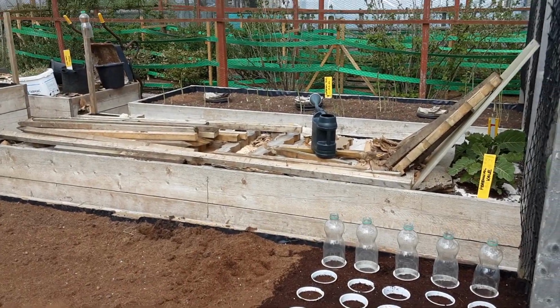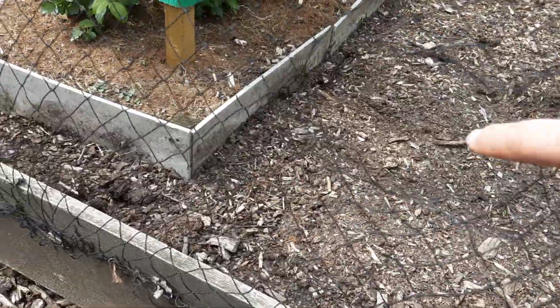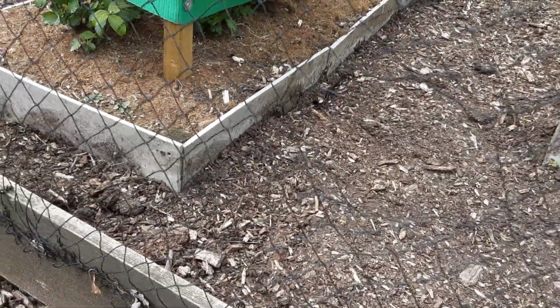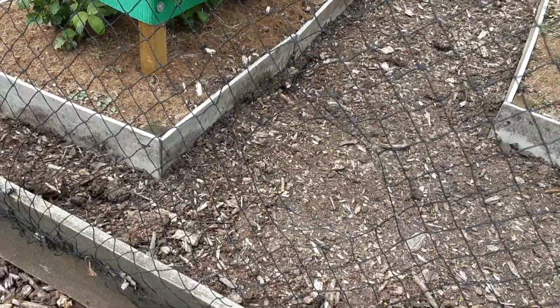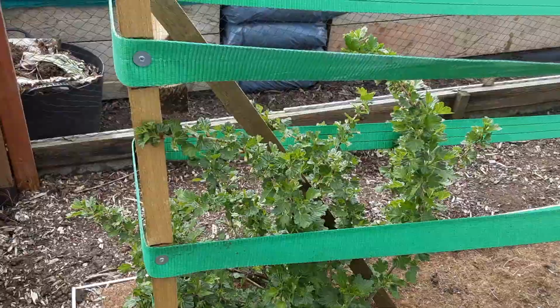Right, let's start with the fruit cage, plot 3. We're just in the path there, and you might be able to see quite a large hole there. I need to get that sewn up. The blackbirds do get in, they can't get out, and they just dive bomb it. And yeah, just some repairs there. We'll have a little look inside.